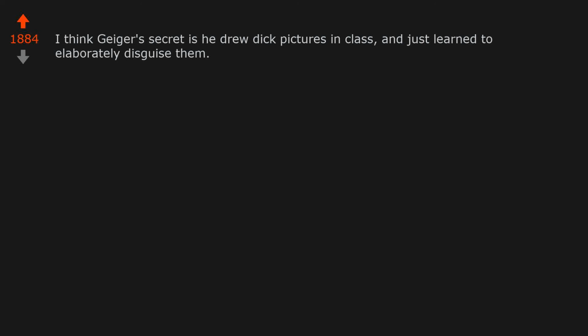His art is good but absolutely disturbing. I think Giger's secret is he drew dick pictures in class, and just learned to elaborately disguise them. It's all S&M even when it's not obvious. But, it is really well done.